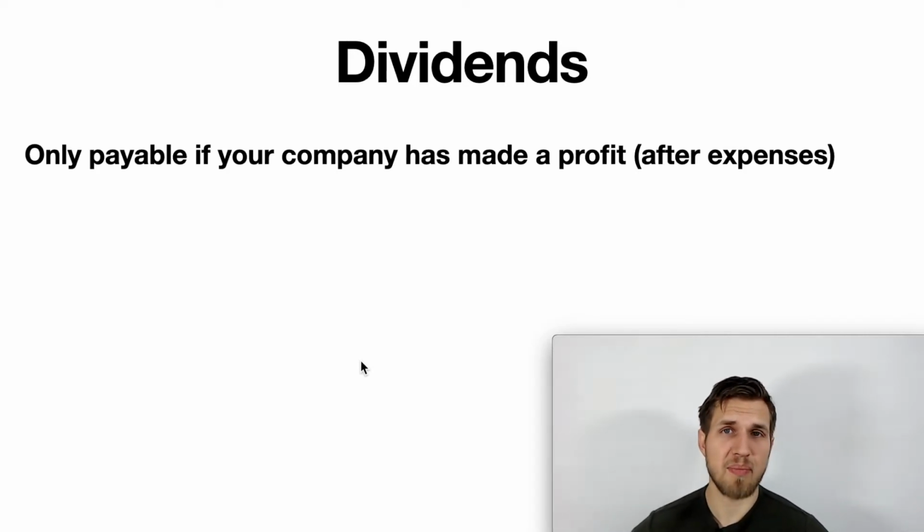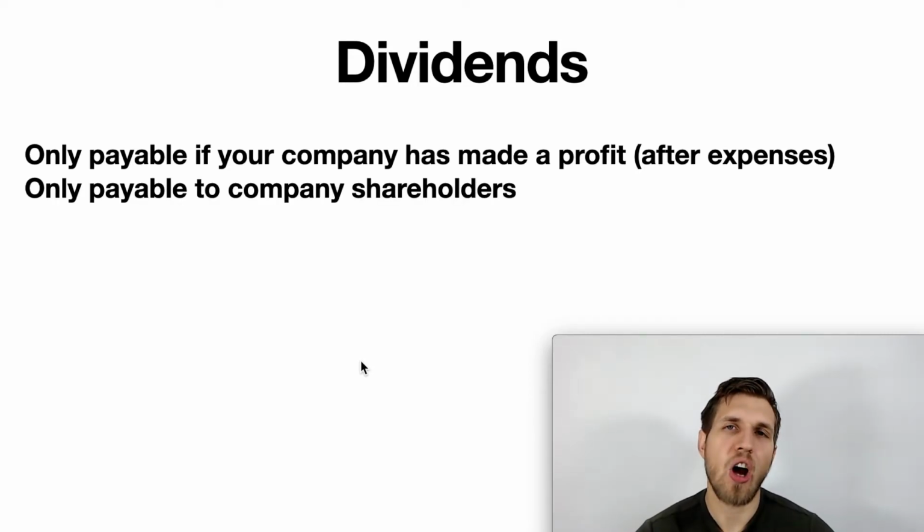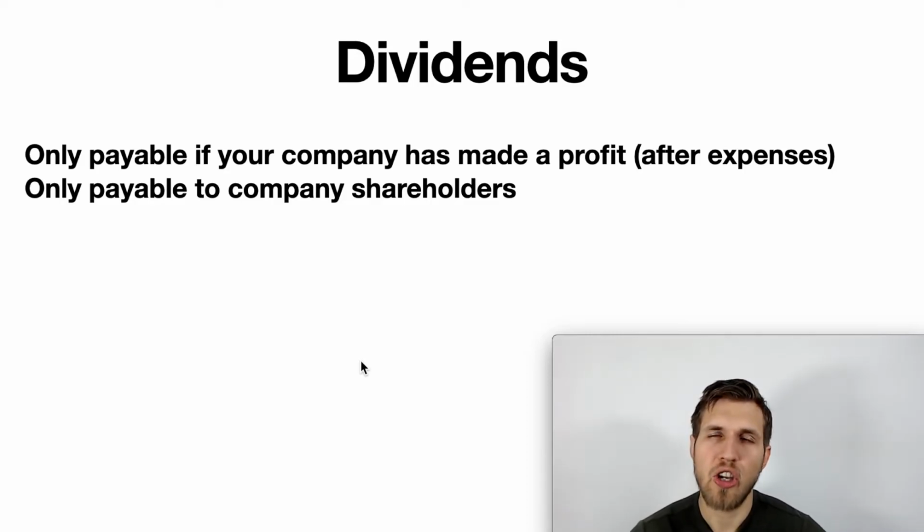So after all the expenses that I've taken out of the business, it actually comes out to being a net loss. And this is only payable to company shareholders. So if you're the only shareholder, you are the only person that is eligible for those dividend payments. If you have partners, then they will be eligible as well, but not the general public.